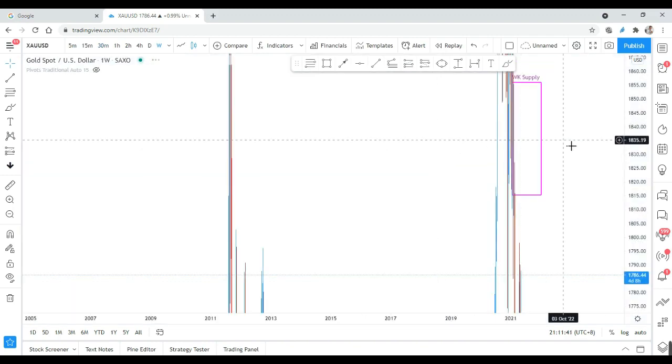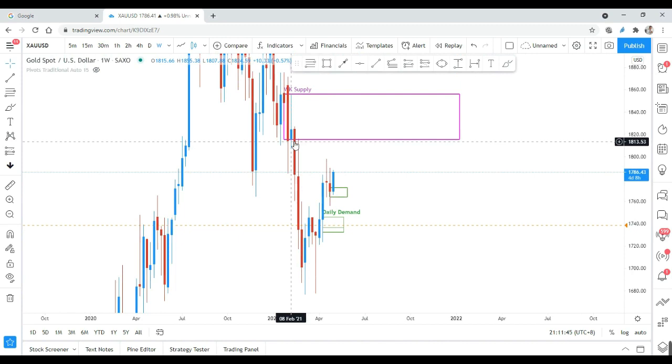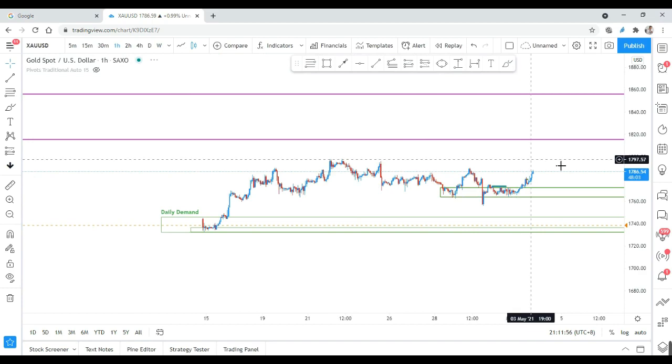Why do I say this zone? This is actually quite a dangerous zone. This is a weekly supply. It may not be very fresh, but it might react. Can you see that? Fresh, not very fresh, weekly supply zone. So this is how I will approach this kind of trade.